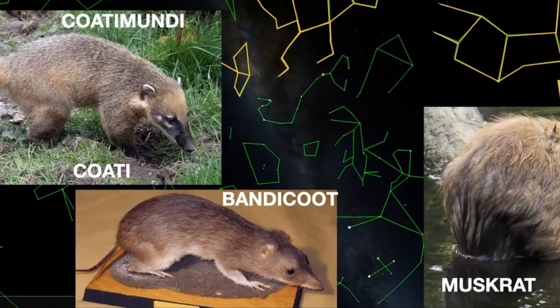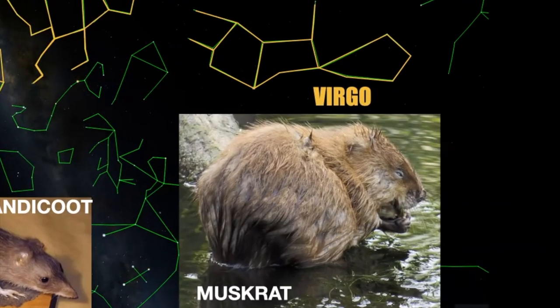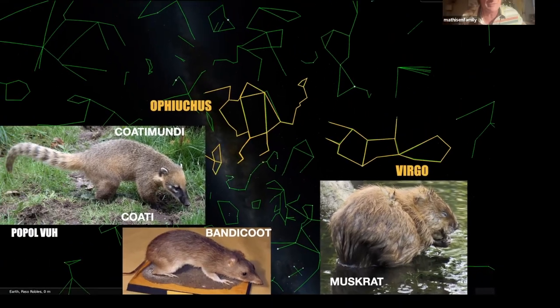There's a goddess named the Coati goddess. Look at Virgo, look at the Coati Mundi, look at the muskrat. I'm arguing that Virgo could be the muskrat. Am I positive about any of this? I'm not positive. I'm giving you clues that I found and some perspective from other myths that I've looked at.